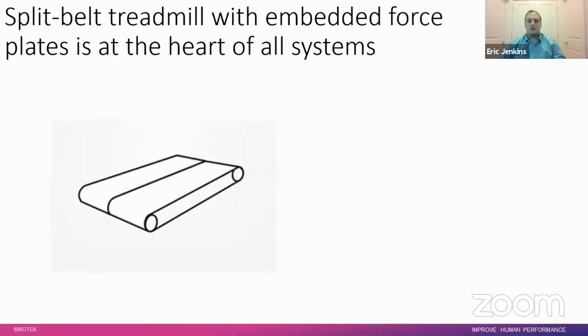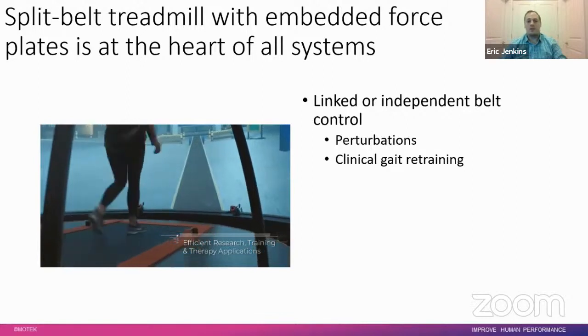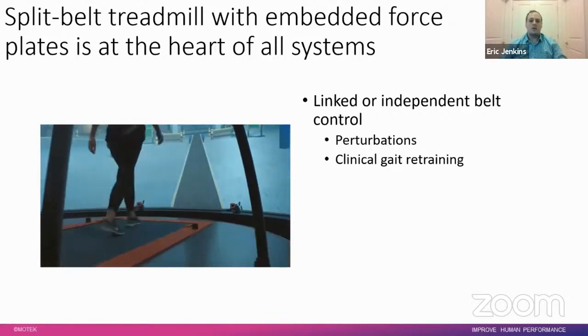So within all of the systems is going to be that split belt treadmill that has embedded force plates, and that's going to be in every system. And so it's able to run as linked control, so as a typical single belt treadmill like the gym would work, or as well as independent belt control, where the belts can be moving at different speeds or even in different directions. So things like perturbations, where here the left belt is actually moving faster than the right belt, or clinical gait retraining, such as things like doing stroke rehabilitation.